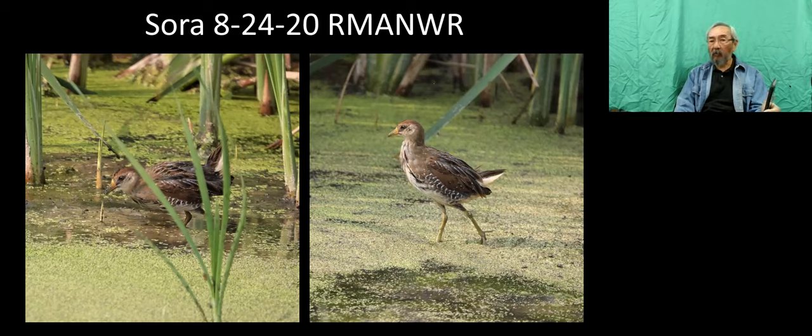This rail, the sora, has a shorter beak than the Virginia rail that I will show you next. But here I'm going to play you the typical call of a sora.